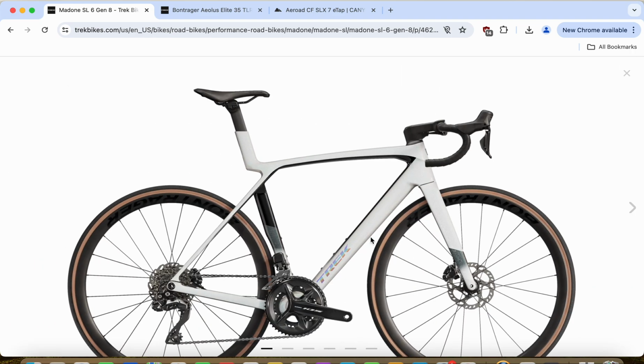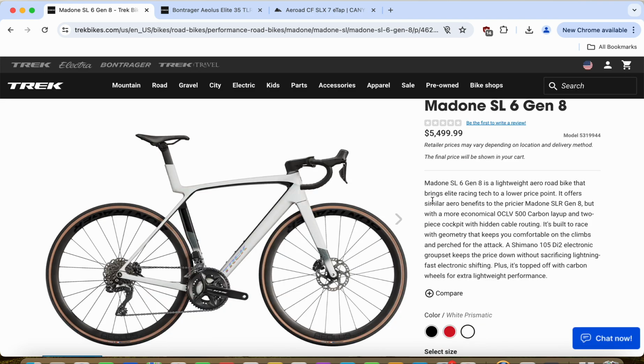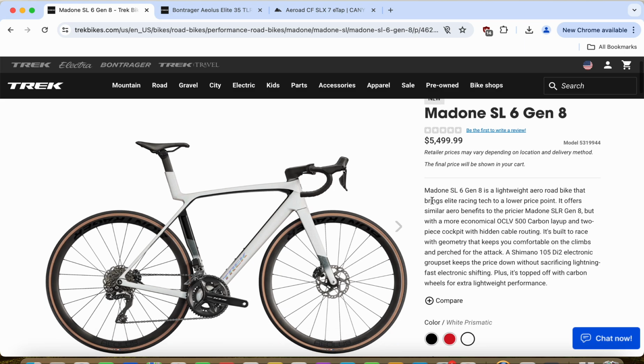And in this design I'm seeing the tiny little Trek logo on the bottom of the down tube. This was done many years ago on some older versions of, I believe, the Trek Madone, when it was still a pure climbing machine. So all in all, I'm super impressed that, considering the retail price of $5,500, Trek is offering 3 paint schemes to choose from.